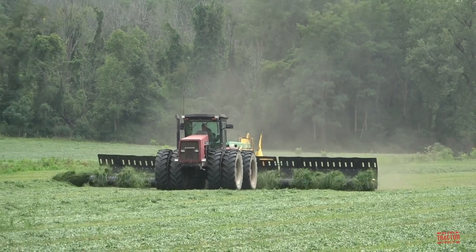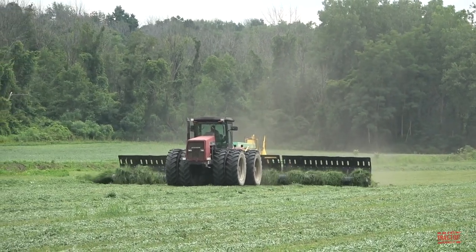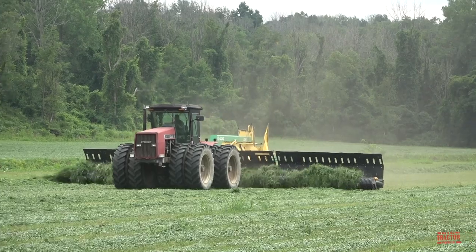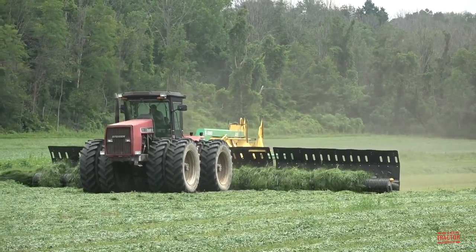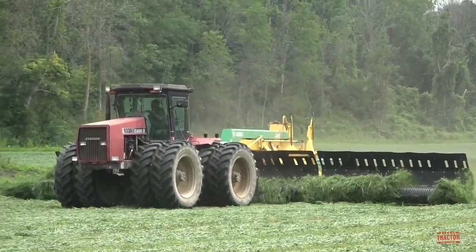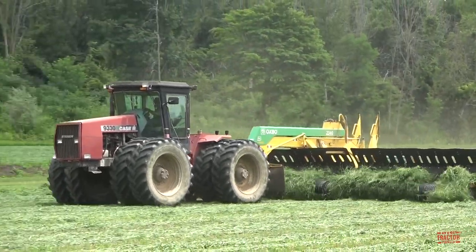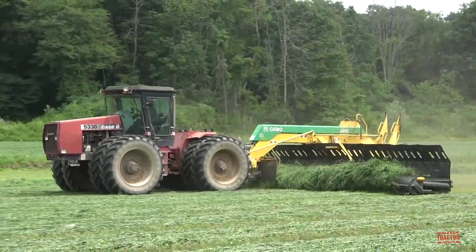The 9330 Steiger tractor is powered by an 8.3-liter CDC 6TA turbocharged six-cylinder 504.5 cubic inch diesel engine, rated at 240 engine horsepower, and offers 207 PTO horsepower. This tractor features a full power shift transmission with 12 forward and 3 reverse speeds. It can travel from 2.2 up to 18.6 miles per hour.